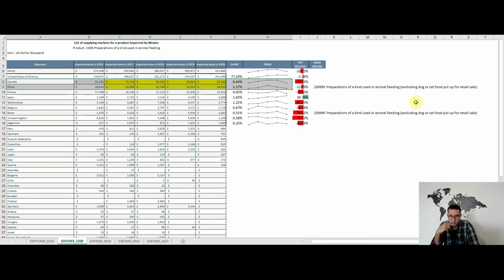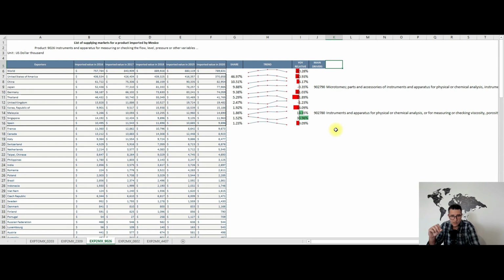Moving forward with the main export driver from this category, for China and Brazil, we have HS code 230990. And guys, without anything else to add here, I will move on to my next recommendation, which is coming from chapter 9026. So instruments and apparatus for measuring or checking the flow, the level, pressure, or other variables.